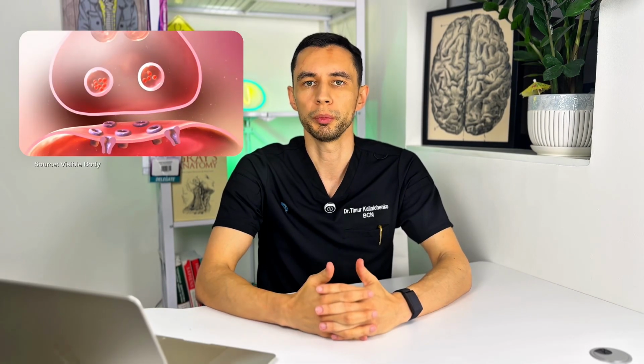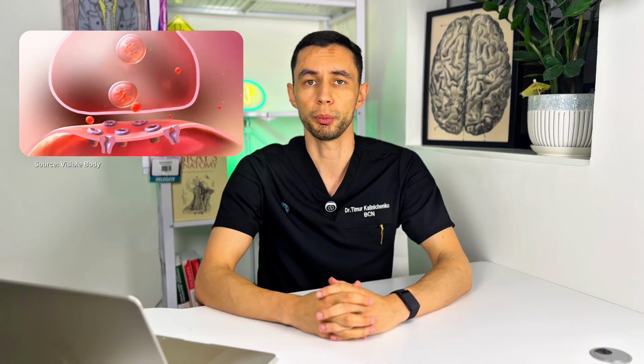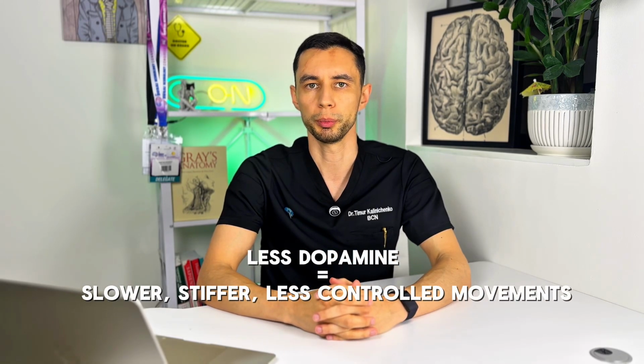Parkinson's is a neurodegenerative disease, which means that it gradually damages the brain, specifically in parts responsible for movement. At the center of it all is a chemical called dopamine. It helps your brain send smooth, controlled movement signals to your body. In Parkinson's, the cells in a part of the brain called substantia nigra begin to die. These cells are responsible for producing dopamine. Less dopamine, slower, stiffer, less controlled movements. But this process doesn't happen overnight.